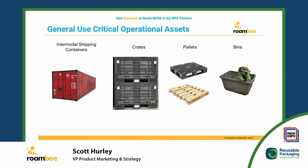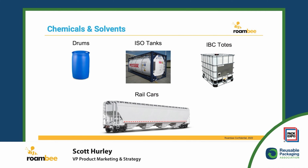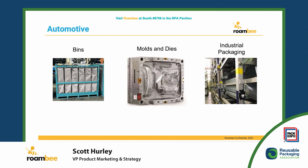There's some general ones in terms of containers, crates, pallets, boxes. If we look at chemicals, certainly drums, ISO tanks, even railcars. We treat railcars as a returnable asset. It delivers PVC pellets someplace and returns and picks up more. Automotive, in terms of bins holding, but even things like molds and dies that are used in between facilities. They're mobile and they're critical, and you need to have them where they're needed during the right part of the manufacturing process.